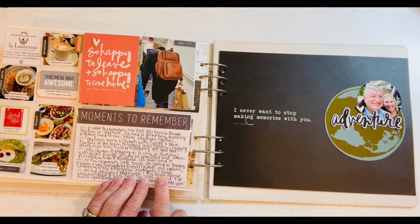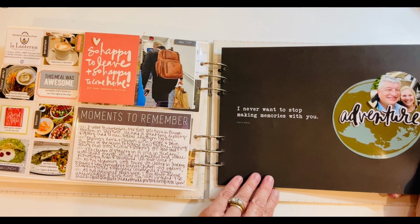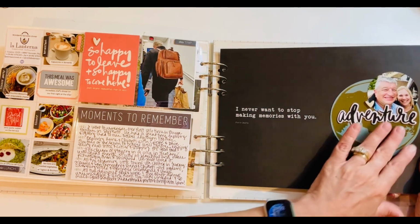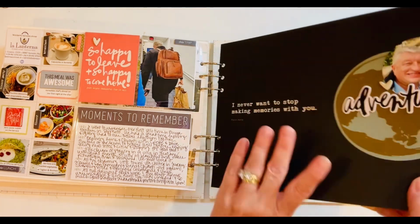Then I sort of just journaled moments to remember from the trip. And then I finished the album with 2 of the 10x8 papers from last year's collection. I Never Want to Stop Making Memories with You, which I just thought was perfect. And I put the globe there and a circle picture of my husband and the word adventure in a heart. I love that photo. So I think that encapsulates our trip really well.